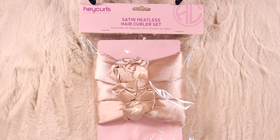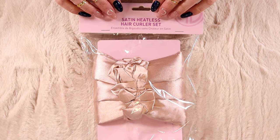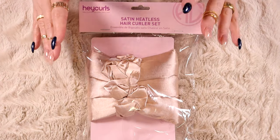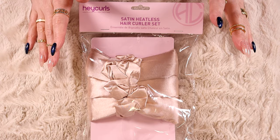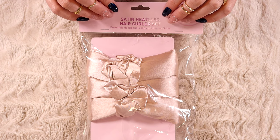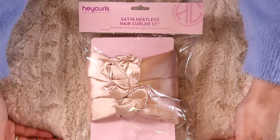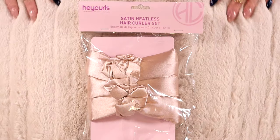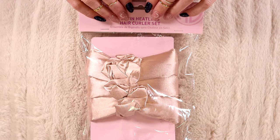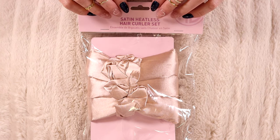Okay. So, hey girls. Satin Heatless Hair Curler Set. I thought this would be fun. My hair is starting to get a little bit longer again, which I'm very happy about. I kind of regret cutting my hair, but at the same time, it needed it. It needed to be refreshed. I cut all of the years of pandemic hair away, being at home hair. But it's growing back nicely, so I thought this would be a nice moment.